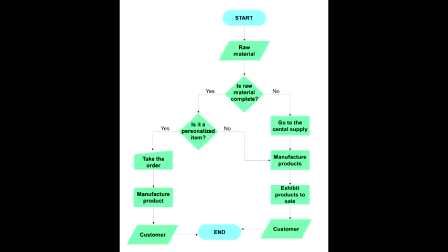the end. In case the material is complete, we have the option of personalized items. In case they are not personalized, we continue with manufacture, exhibit, and then sell to customers. In case it is a personalized item, they have to take the order manually and then manufacture the product and deliver to the customer, which is an output, right? And then we have the end.